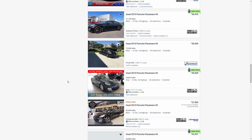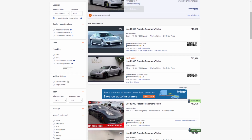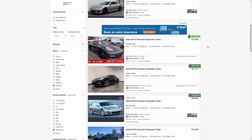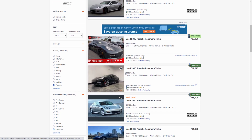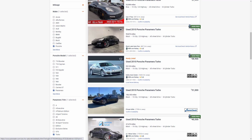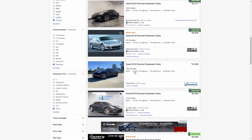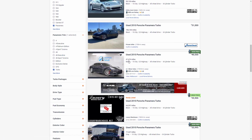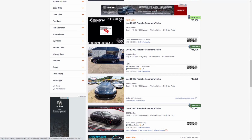So let's go check out the turbos now. Okay, so we got 17 results for the turbos. All right, here's your first turbo here, $82,000, 36 grand. I'm rounding up. This black one's nice, 90,000 miles. It's 32.7. Here's a stock image one for 38.9 with 60,000 miles on it. Here's one with over 100,000 miles on it right here, 106. They want 31 for that one. Here's one for 40 grand with 47,000 miles on it. Here's another one with 77,000 miles for 33.